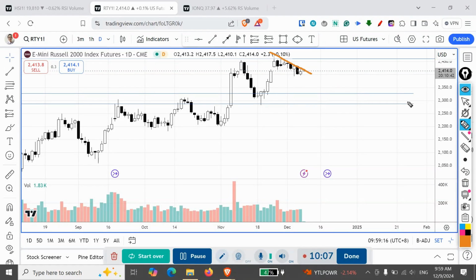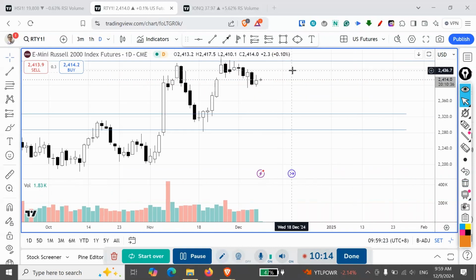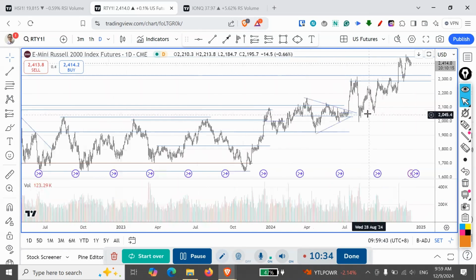So until we see a breakout of this immediate downtrend line, or if we look at this horizontal type of resistance level, it could be around 24.35, 24.40. So that is the level that I want to see it coming above, followed by a breakout and staying above this previous swing high level. Okay, but so far this is still very constructive.